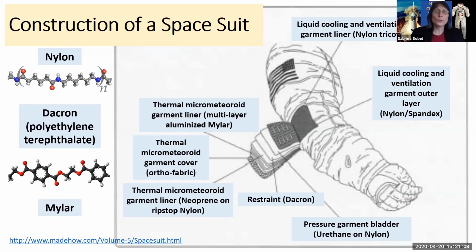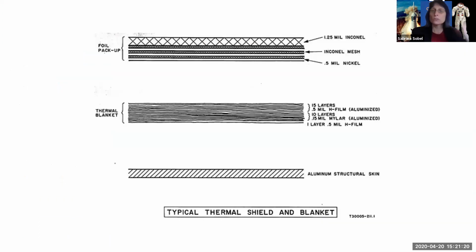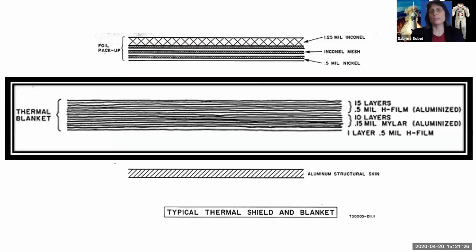Mylar is super cool because that is a composite. So now we have an idea of some of the chemical components. Now let's go look at Mylar. Mylar was used as a thermal shield and as a thermal blanket. The picture from the thermal blanket is the one that has the most interesting details on it. It's going to be the same kind of construction that is in the Mylar that is in the spacesuit as well.